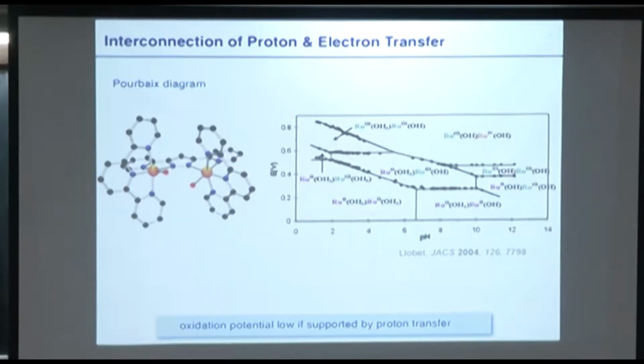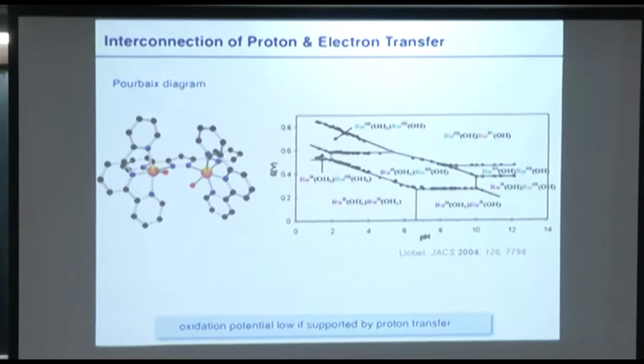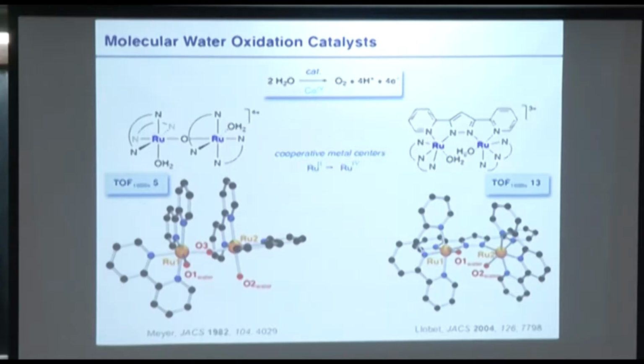So you see for the ruthenium, on the basic conditions to go to ruthenium 3, but then the second one is on more alkaline conditions. Here's the natural one, the manganese, that's the electronic flip. So very pioneering work has been done in T.J. Meyer's lab in the US.